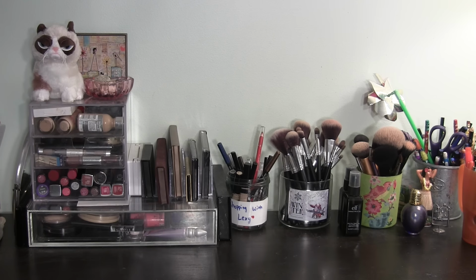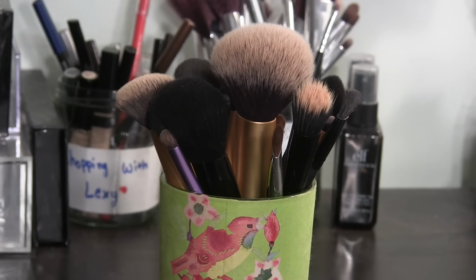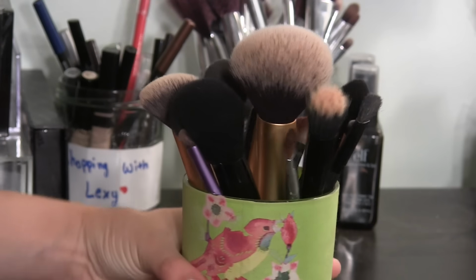So this right here is an overview of almost all of my makeup. I keep it on my desk for school. It's just a black desk. I think it's from IKEA, not really quite sure. Over here on the right side of my desk, I keep my brushes, and then I have a mini Taylor Swift Wonderstruck perfume. So this is the first jar that I keep my makeup brushes in.